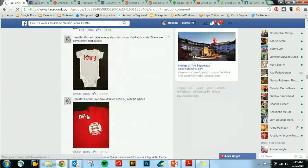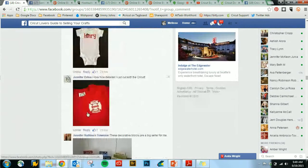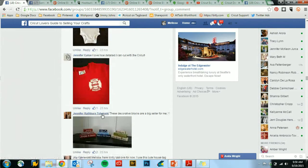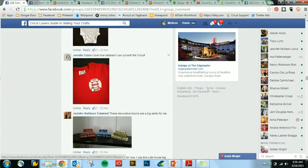Awesome. It's always incredible. Here are some fire department shirts. Once again, like I talked about before, the detail is so crucial. I know it sounds really silly to talk about precision so much, but it matters. If you're going to try to do something that has text this small, just the tiniest little lack of precision could totally ruin that text. So that's what I love about the Cricut, is you never have to worry about stuff like that. And you don't have to worry about trying to do that yourself with an X-Acto knife.